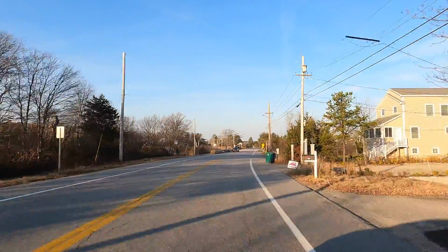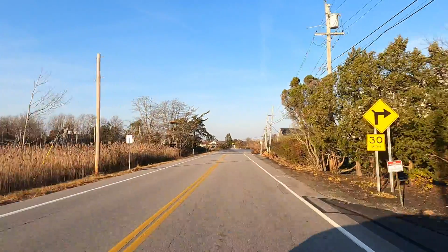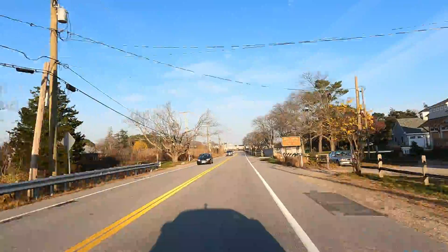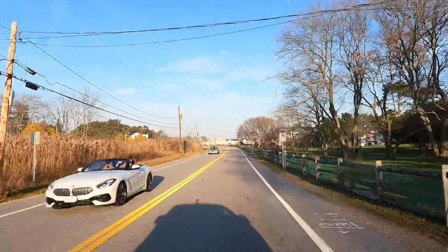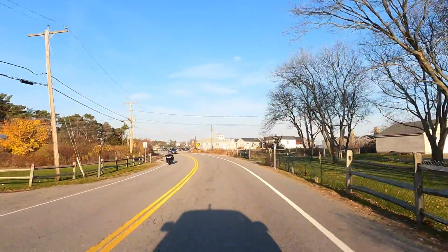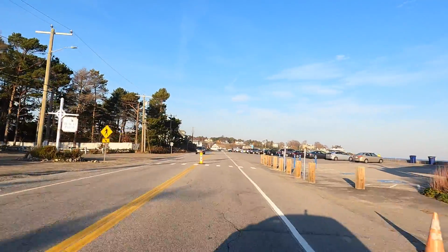As we enter North Hampton, you can tell by the size of the homes that it's much pricier in this area. You won't be able to see it, but North Hampton Beach is behind all of the houses to the right-hand side. Off to the right-hand side is North Hampton State Park.